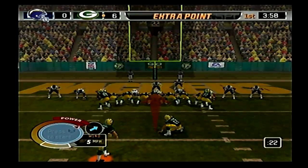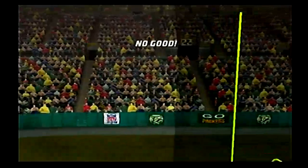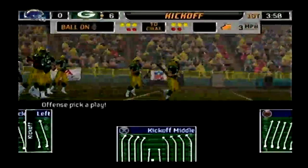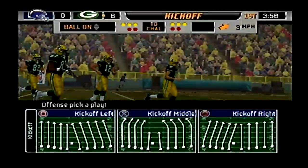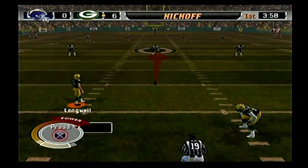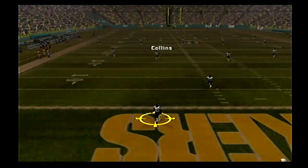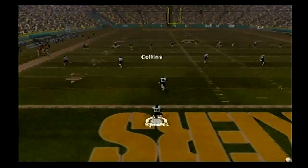Longwell comes in for the extra point. Cut. And it's up. He misses the point after try. And so they were able to end that long drive with a touchdown. The offensive unit was really in sync out there, running this offense and running it very well. They took what the defense was giving them, and it worked out well, and they finished strong.